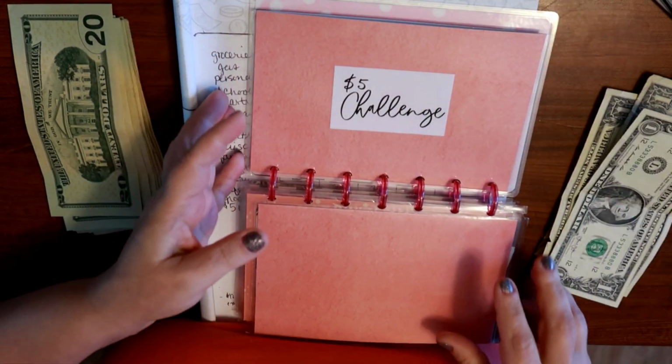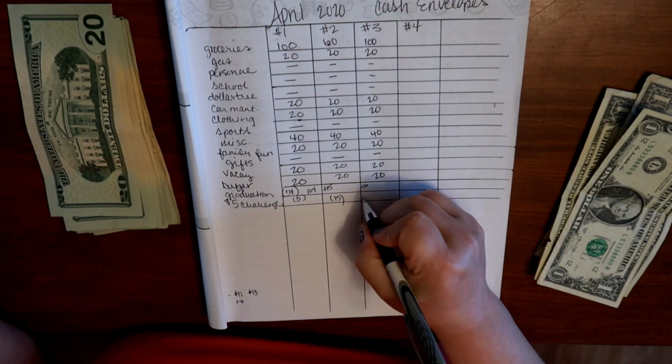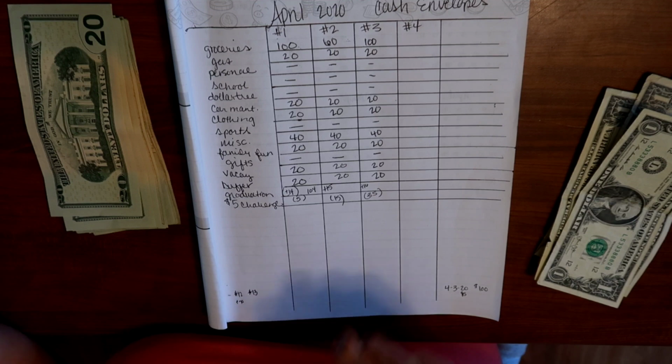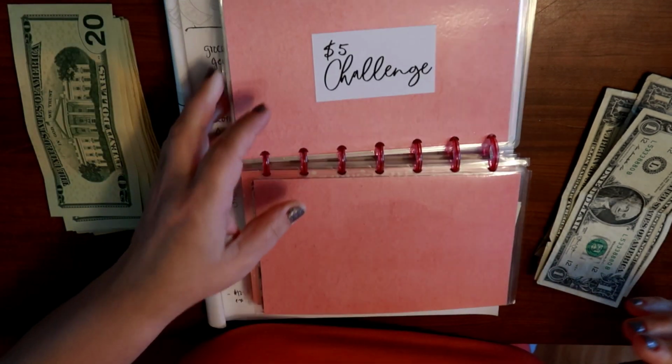We use our $5 challenge envelope for extra things. So I always put in here how much is in there whenever I make these videos, so I know how much should be in there the next week.